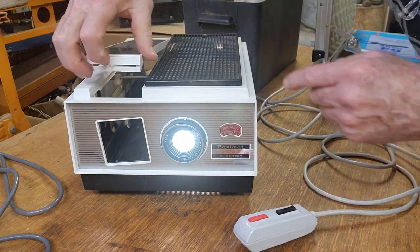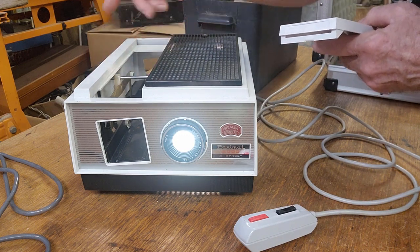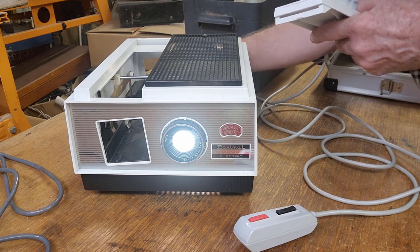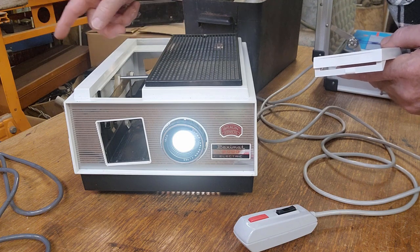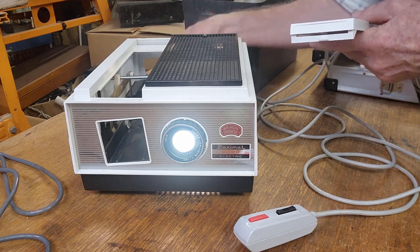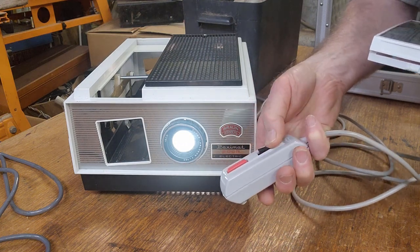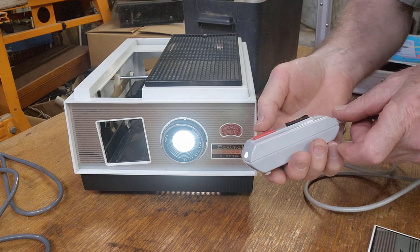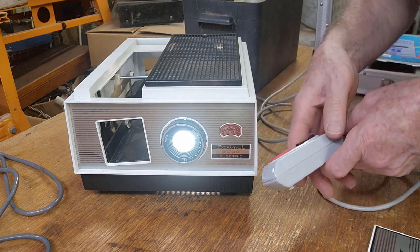I don't actually have the long cartridge that goes in here. It's not a carousel, but it's a cartridge that holds all the slides. And then this mechanism can operate automatically. There's a switch at the back to increase the frequency. It takes the slide you've just viewed out, and then puts another one back in for the next viewing. You can adjust the frequency of that, or we can turn it off and use the remote. This button does the focus, and a little motor alters the lens in and out to focus, and this button does the change of slides. So there we go, a slide projector.